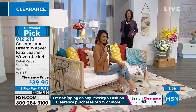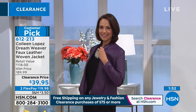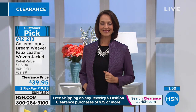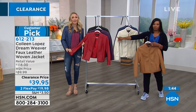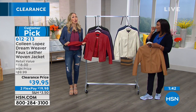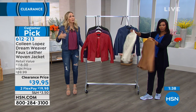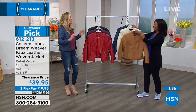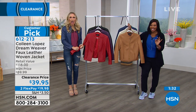That's right, and this is the thing. That could be the same little black dress that she's had for 10 years. But nobody's gonna know it because she put on the jacket on top. Especially if you put a more fun, bolder color. Like she's got the purple on, or the red. And this is Colleen's color. You could style this in so many different ways. Dress it up, dress it down. And for this price, this is crazy. It's amazing. This is why we love clearance.